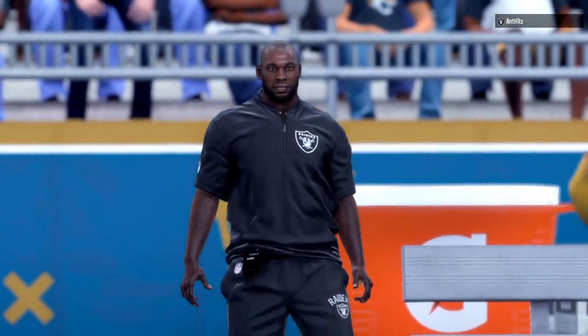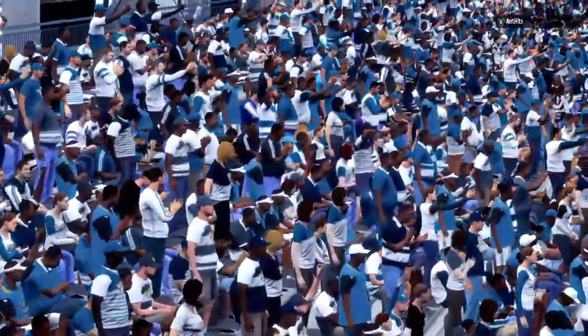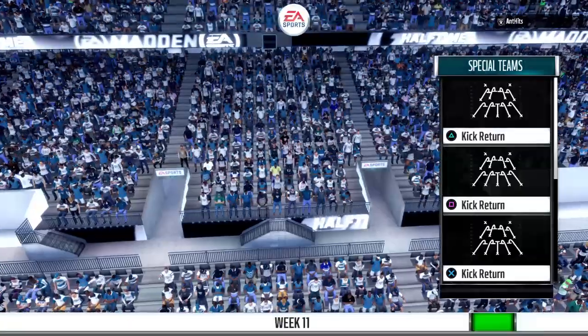So we've reached halftime with the visiting Raiders out in front as we send you downstate to Orlando to check in with Larry Ridley and our EA Sports Halftime Report.